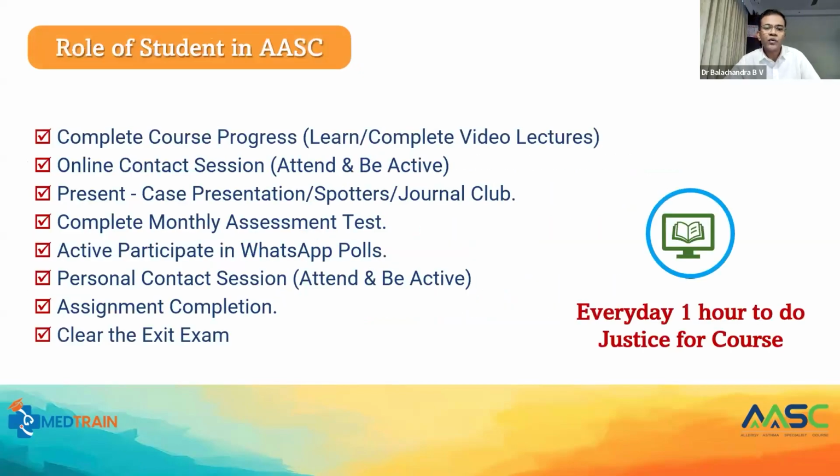As a student, you need to complete the course, because every minute you spend on the app, we will be aware of it in the back end. We know that some student has watched a particular lecture 20 or 30 times because it was difficult for him. You can even attempt the assessment multiple times after each chapter. Every minute you spend on the course, we will be aware of it.